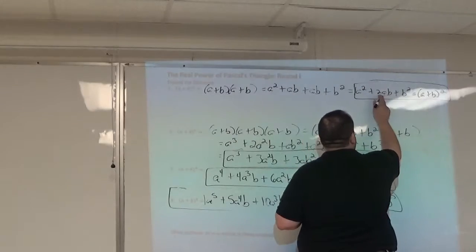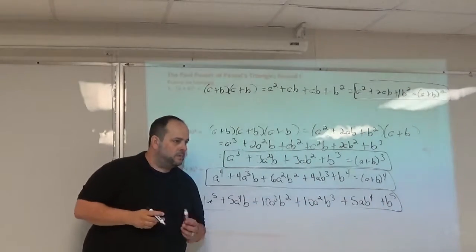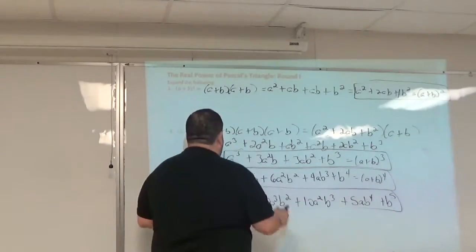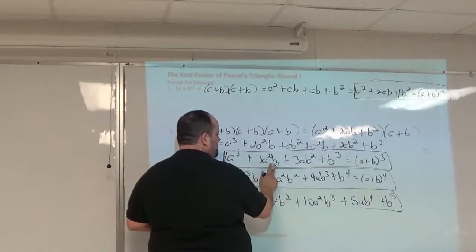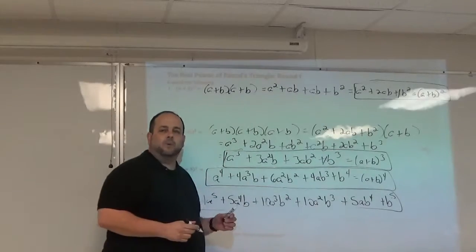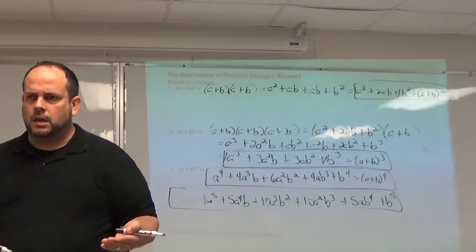Let's look at A plus B the whole thing squared. 1A squared, 2AB, 1B squared. What row is that coming from? Row 2. Yeah, because I numbered them that way for a reason. 1A cubed, 3A squared B, 3AB squared, plus 1B cubed, 1, 3, 3, 1. That's row 3. What about row 1? It's just row 1.